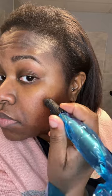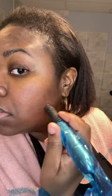I feel like my skin is looking so much better already. Sometimes people don't think that things can look different on the first try, but it does. And with the serum, I decided to choose this one because I feel like my skin needed collagen. It needed some love and care. So that's why I decided to go with this one.